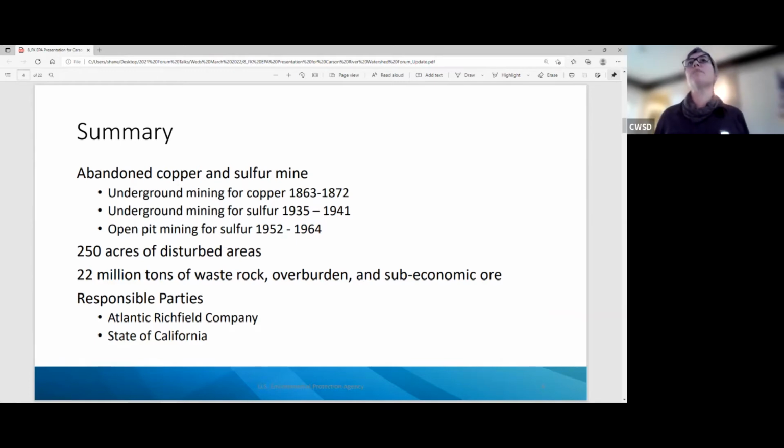Most of that land is owned by the state of California. Some of it is U.S. Forest Service. In all, there's about 22 million tons of waste rock, overburden and sub-economic ore, which is kind of a number that is really hard to get your mind around when it gets that big. What does that even look like? Let me tell you, it's big.